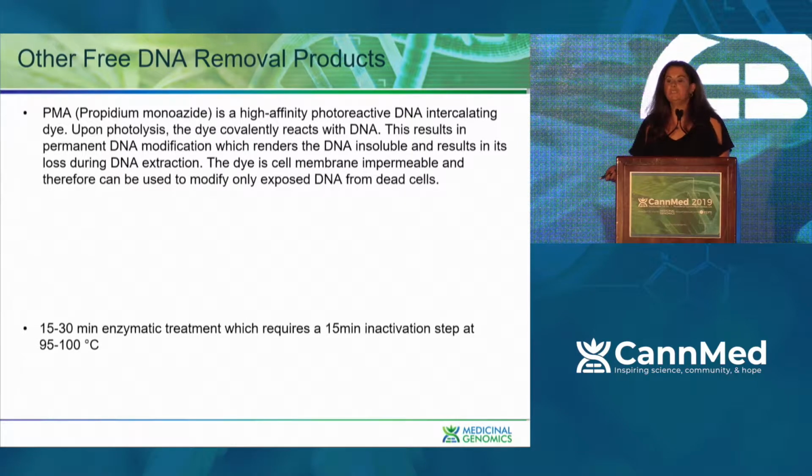And this results in a permanent DNA modification, which renders the DNA insoluble and therefore can't be extracted through your standard DNA extraction methods. The dye is cell membrane impermeable, so that means that it can't get into the cells of live DNA. There's also other enzymatic treatments out there, and they require a 15 to 30-minute digestion.